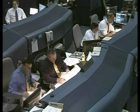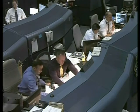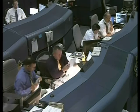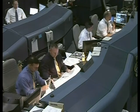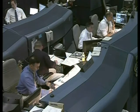And then at the top of the picture is Tony Ceccacci. He served as the weather flight director, and he also will be back 14 days from now, serving as the entry flight director for Endeavour's final return home at the end of this mission.